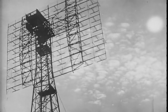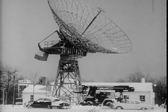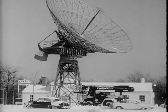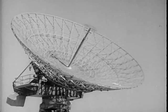At the Army Signal Corps laboratories, this 50-foot antenna bounced a radar echo off the moon, providing this A-scope view of the actual occurrence. A new 60-foot antenna with automatic tracking capabilities is being developed for the tracking of weather satellites.